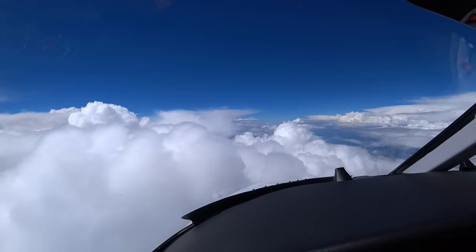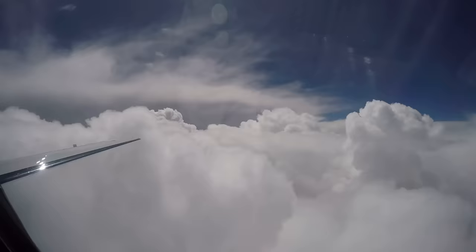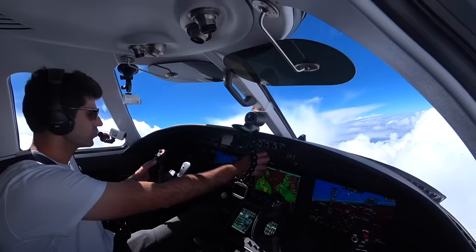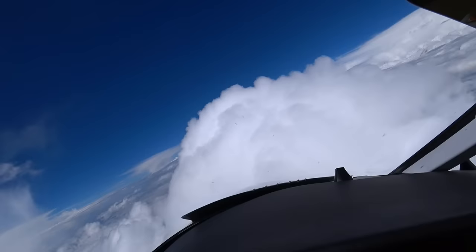Romeo Foxtrot can accept direct JOGOX. Romeo Fox, thank you. Cleared direct JOGOX, cross JOGOX at or above 13,000, cleared RNAV X-ray runway 1 approach. Okay, right turn direct JOGOX, at or above 13,000, and beyond that, X-ray 1 approach, Romeo Fox. Alrighty, JOGOX, activate.